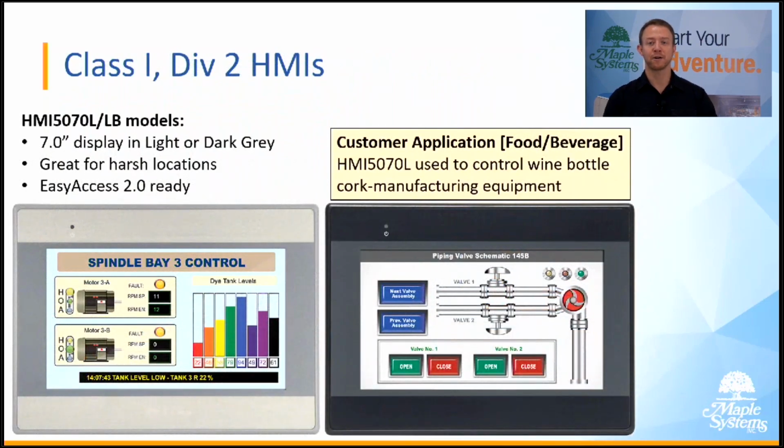Here are our Class 1 Div 2 advanced HMIs. So we have the 5070L and 5070LB. These are a 7-inch display with either light gray or dark gray enclosure. They're great for a harsh location. We have a customer who's using them in a food and beverage application. So they use the HMI 5070L to control wine bottle cork manufacturing equipment.